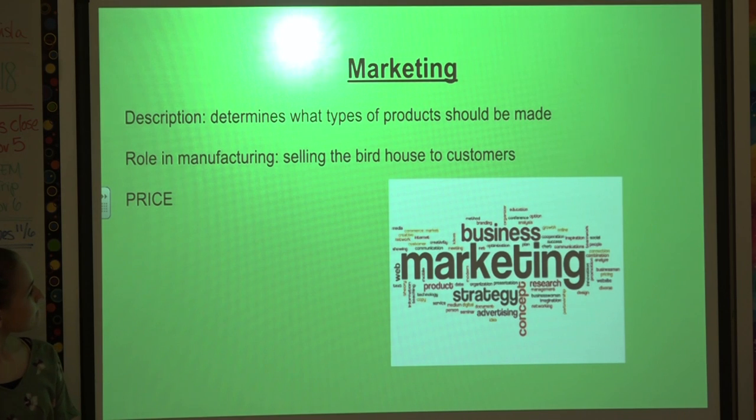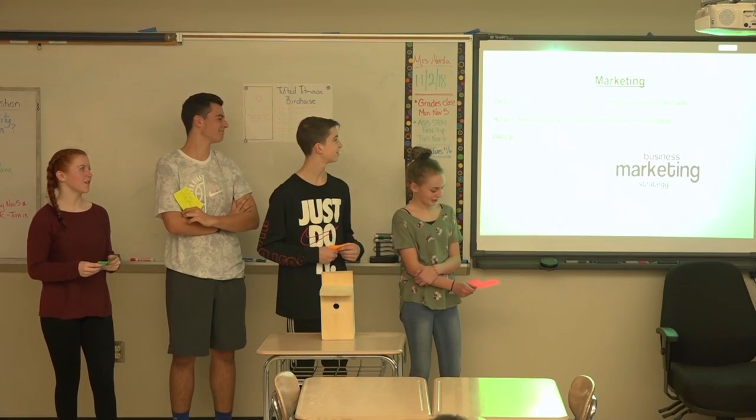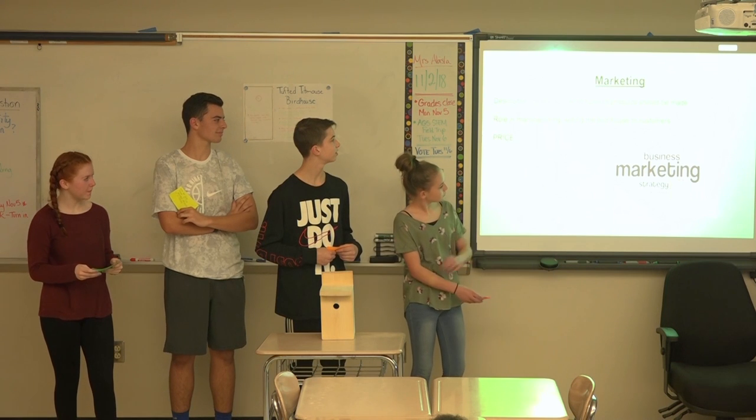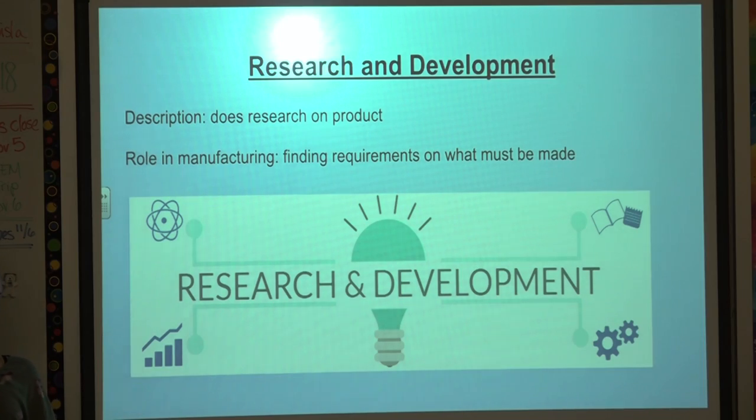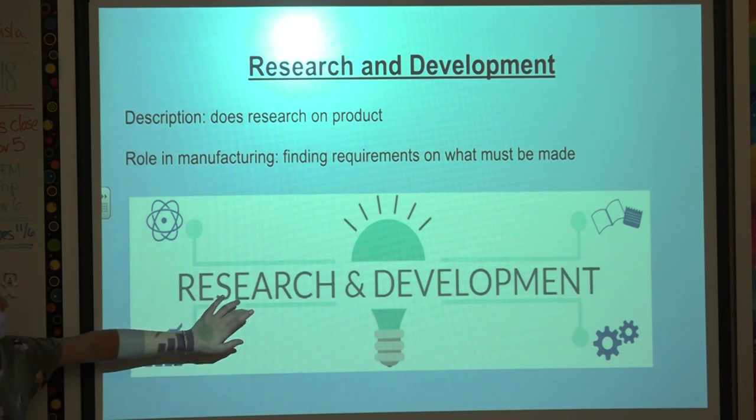Marketing. The description of marketing is they determine what types of products should be made, and their role in manufacturing was selling the birdhouse to the customers, which I will later do in another slide. Research and development was finding the requirements on what must be made, and I had to find what the tufted titmouse likes and dislikes. With the research, it helped us design the birdhouse.